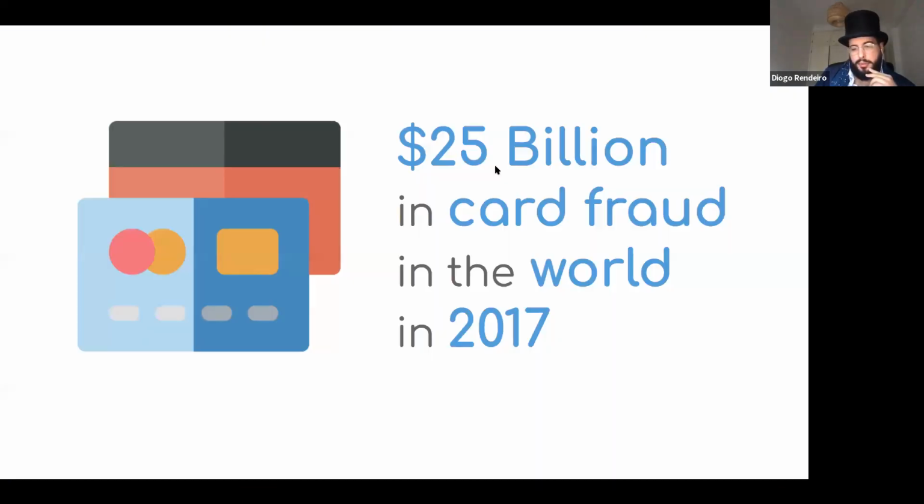Just for context, this is what that company does. They're doing fraud detection. They also use AI for fraud detection. They were one of the first to implement that capability. And it's a huge space.